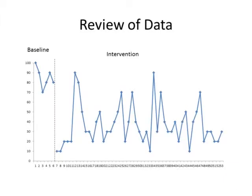So in terms of our data, you can see that from baseline to intervention, we did see a decrease. Our baseline is averaging around 80% engagement in the target behaviour, and your intervention is averaging around 50%. So it was a good decrease. Most significantly, we saw a decrease in the mouthing.